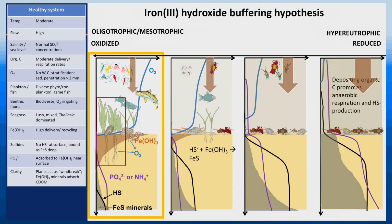You can have deeper rooted seagrass because they're away from this zone of toxic sulfide. So you can have these nice, big, lush thalassia beds that are thriving because they have this iron oxide buffer to protect them from upward diffusing sulfide. The other thing to note is that your nutrients, phosphate or ammonium, which are generated at depth as a product of anaerobic respiration, also diffuse up, but when they hit this iron oxide buffer or barrier, whatever you want to call it, they're also neutralized, although the process is different for both of them.